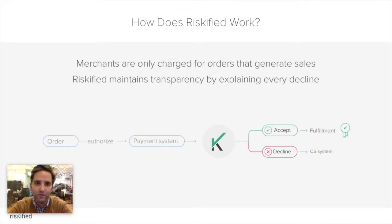So how does Riskified work? Well, as a merchant, you're only charged for orders that Riskified approves. So we're naturally incentivized to approve as many transactions as possible since our P&L is aligned with yours. And we maintain complete transparency during the entire process for your customer. After the payment, Riskified reviews the transaction using a combination of data enrichment based on the region, our extensive global network of transactions across many different verticals, and machine learning models based on your industry. Then you can expect to receive an immediate decision whether to accept the transaction or decline the transaction.